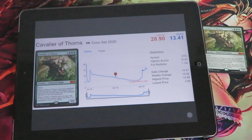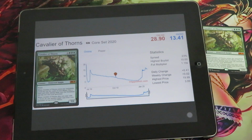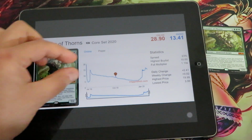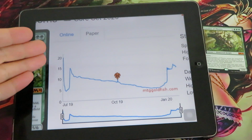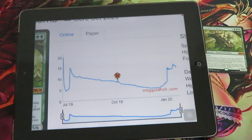First of all, obviously, you have to remember that Cavalier of Thorns is still in standard, so we're going to analyze the price regarding this card even for standard, not only for Pioneer or Modern, where prices of certain cards do spike because of Pioneer and Modern. First of all, at pre-release, at spoiler season, we see the card being traded at around $20. These mythic elemental cards were very successful, especially in the spoiler season. Unfortunately, it dropped immediately to less than $5.